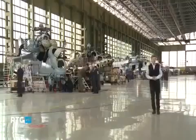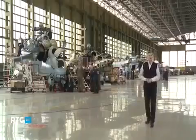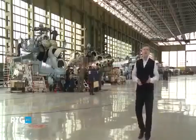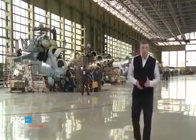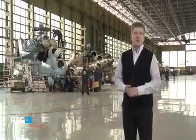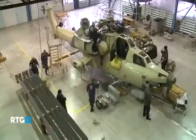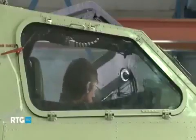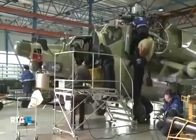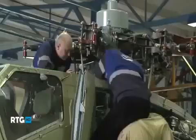The helicopters go to the control and testing workshop after assembly. Here, all of the onboard systems and units are checked to make sure they're functioning correctly, from communications and the navigation equipment to the engines and weaponry. Each helicopter passes hundreds of tests and checks. Several teams of highly qualified specialists examine the helicopter inside out. Their task is to regulate the work of the equipment and conduct tests of the electric circuits. All of the systems are checked separately and in interaction with one another.